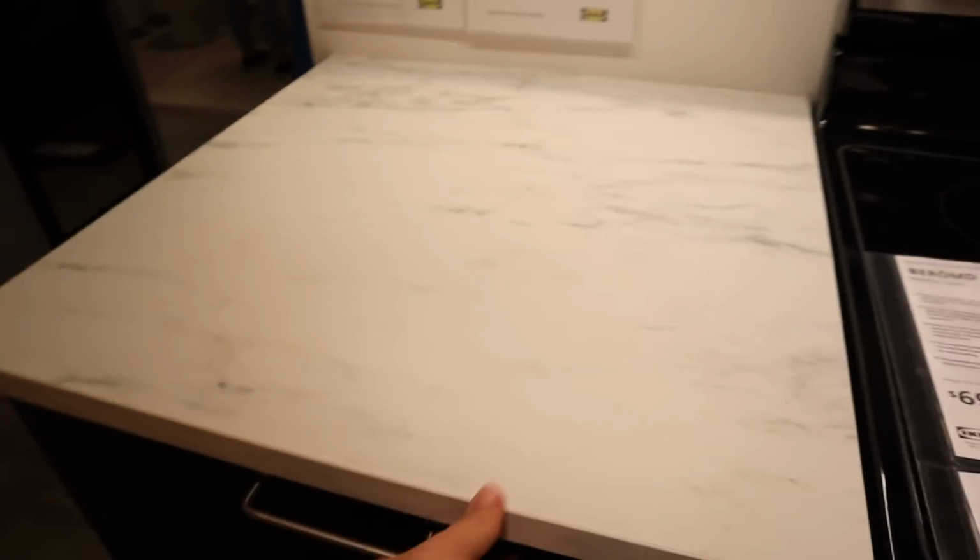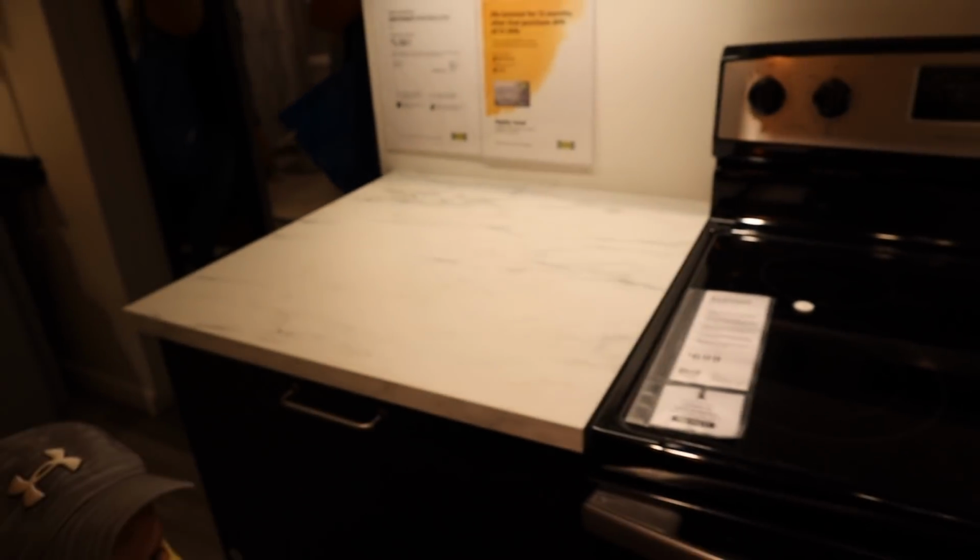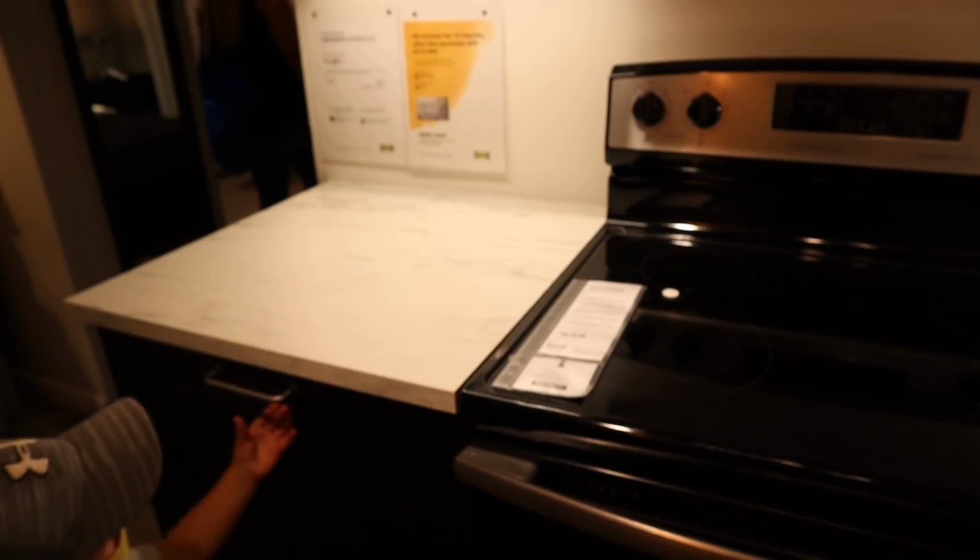I like these countertops. These are cool. I think this is what we're getting, but that'd be white. Yeah, that's kind of like what we want for our countertops a little bit.